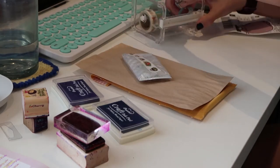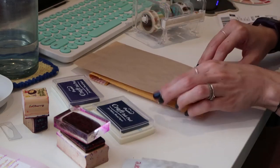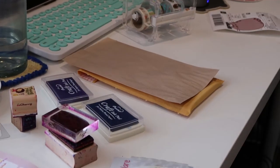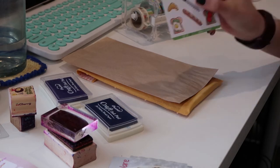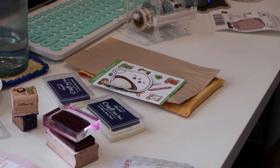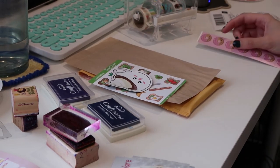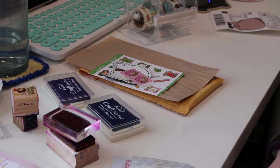So I might bring my laptop downstairs and do some work on that for patrons, because I've been inspired by these little circles. These were a Molang set of stickers that I had at one point, and then all of these washi tape style sticker sheets. So mostly these circles is what I'm after doing.